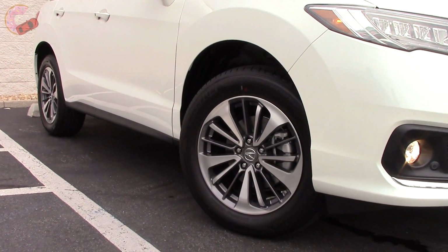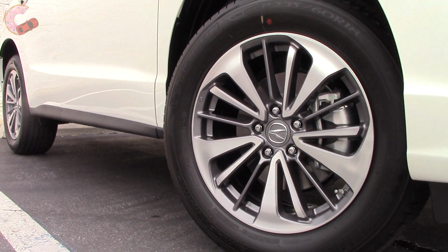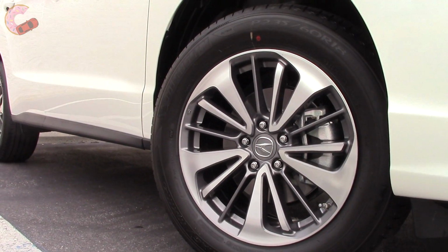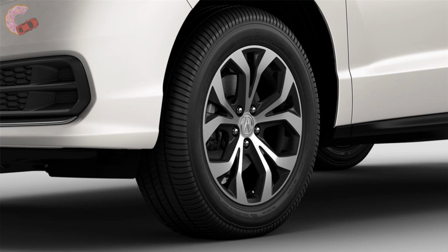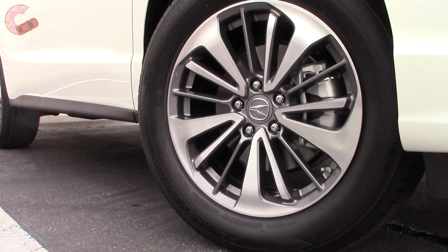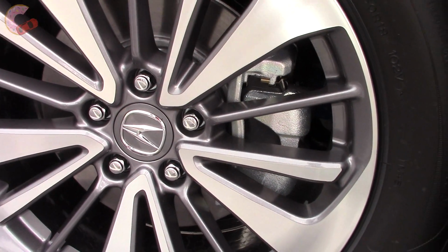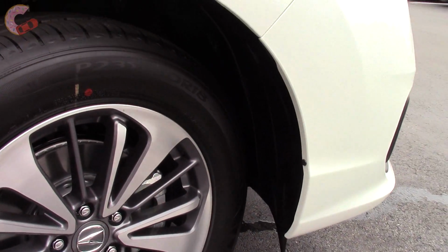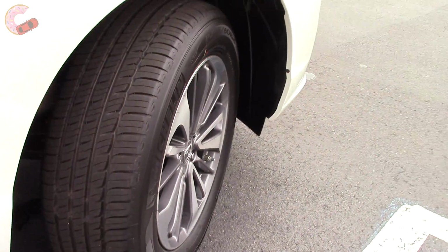For wheels, the Advance will continue to be set apart by these 18-inch machine-finished alloys. The other trims will also have 18-inch alloys, but with a more basic design. In addition to that, there are also two standalone options with designs that are like the ones found on the MDX. The brakes are 12.3-inch ventilated disc brakes in the front, and 12-inch solid disc brakes in the rear. Every trim also comes with all-season tires.